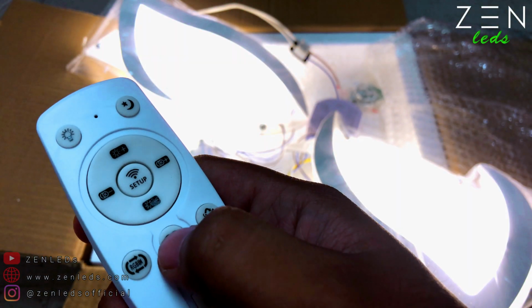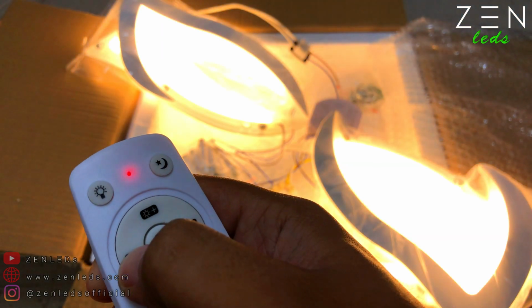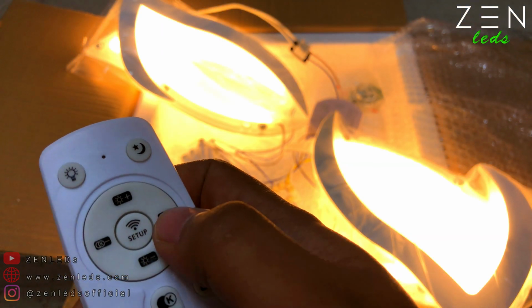Also, it has a dimmable function if you want to have a better sleep. You can adjust it to dim light using this remote control.